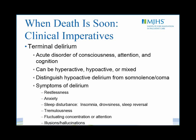It's an acute disorder of consciousness, attention, and cognition. It can be hyperactive, associated with agitation or involuntary movements. It may be hypoactive, in which the patient appears to be sleeping, or may alternate between hyperactivity and hypoactivity. When a patient has a hypoactive delirium, it's important to distinguish that from somnolence or coma, and that's going to require a bedside assessment by a clinician who is able to evaluate these phenomenologies.